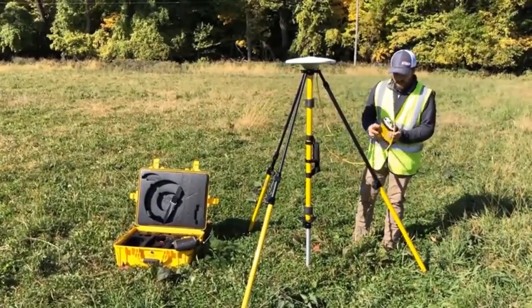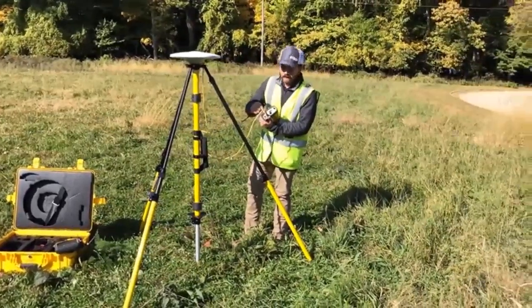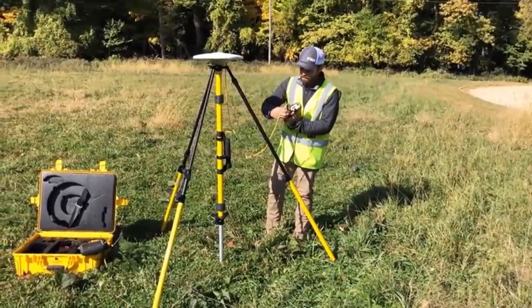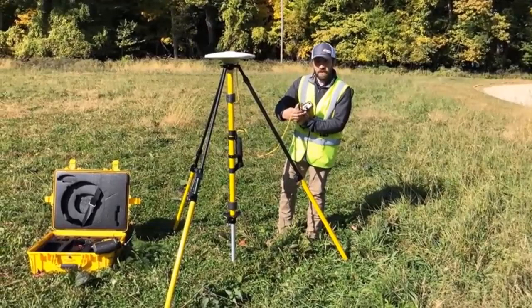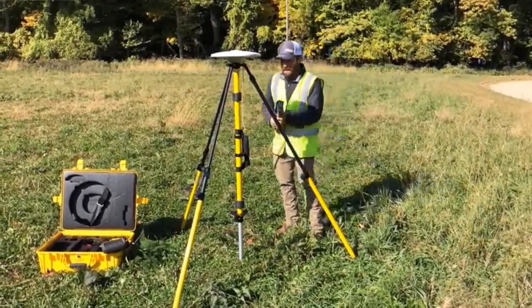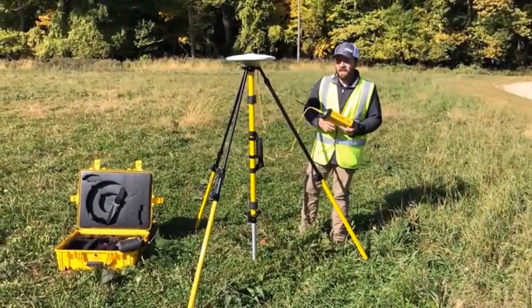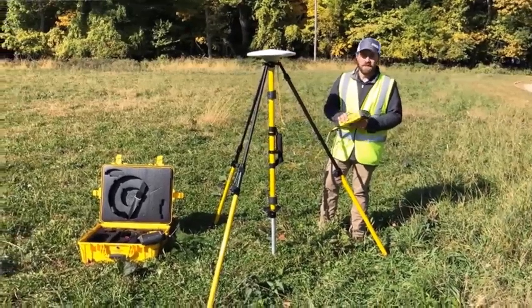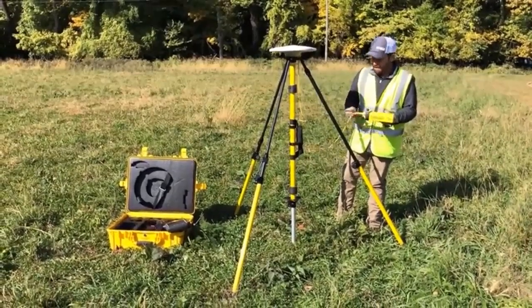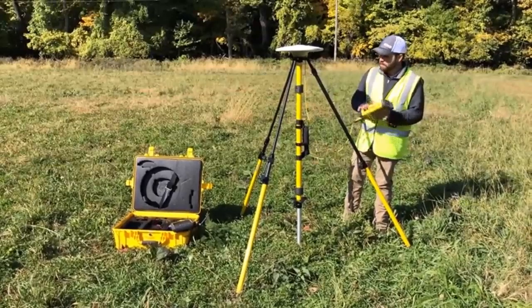To connect the radio antenna, again, it's the first port on the SPS 855, and there's also a radio icon just above that port. So we're going to screw this in just like this. Now, this is the short radio antenna that's included in your kit. This antenna generally is good for about half a mile of range. That can depend on your location: trees, buildings in the area, power lines. If it's a wide open area, obviously you're going to have a better range, but a rule of thumb we like to use is about half a mile with this short radio antenna.